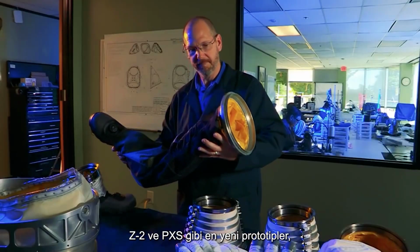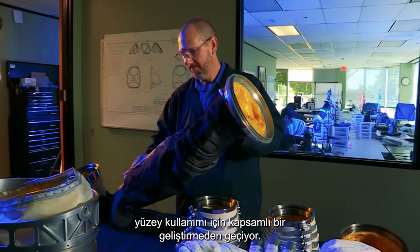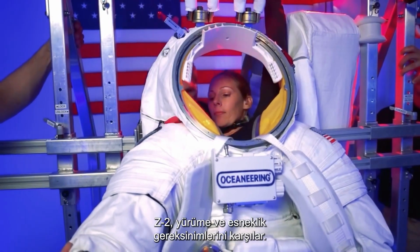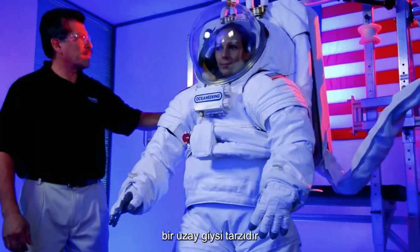The latest prototypes, like the Z2 and the PXS, are going through extensive development for surface use. The Z2 meets the walking and flexibility requirements. PXS is a more traditional style of suit, but also quite flexible.